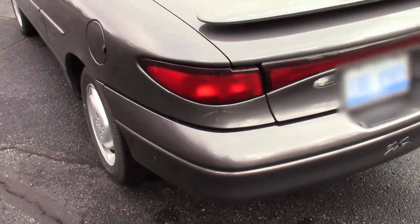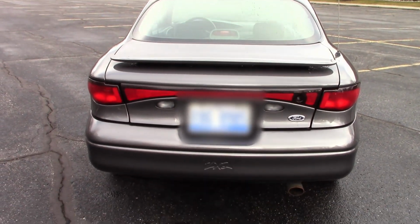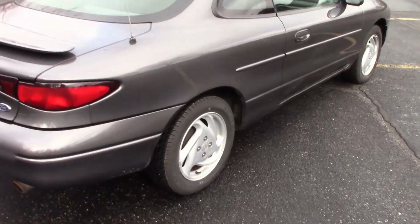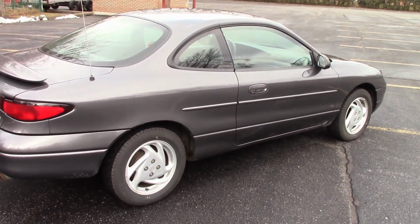But overall, this vehicle, it's weird, it's different, it's quirky. I really like these taillights. It's a 90s thing. But as we come along, it's one of those cars that I really liked. It was cheap, it was affordable, but it has a lot of problems. So let's look at some of them.